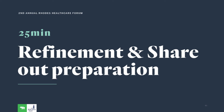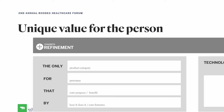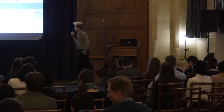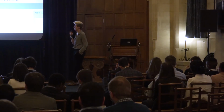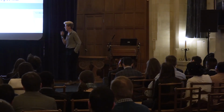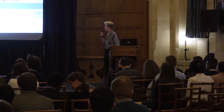And then you have 25 minutes for refinement and preparing the share out. So for each idea, you can pick 1 or 2 ideas depending on the clustering. This is an activity that you can do with the whole group. So you are going to highlight what is the unique value for the person. We call this onlyness. It's a kind of simple value proposition. So it's the only, and then you describe the product category for, and you write down the personas that, and you explain what is the core purpose, the benefit, the job to be done, just to talk about Christensen, and what are the main features.